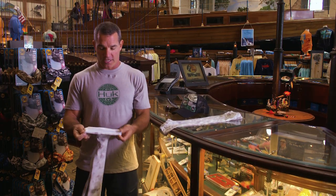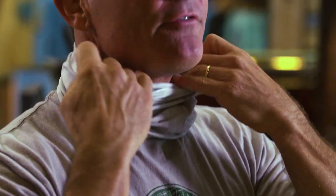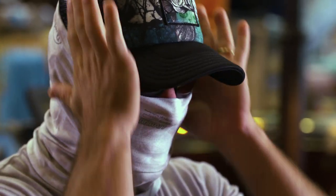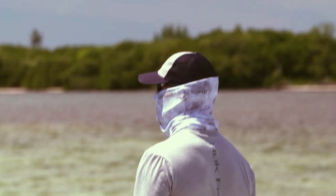I found it a long time ago, and this thing is basically a sleeve that goes over your neck, covers up your head and face. I'll put on a hat, sunglasses, the Buff comes up right here, and it's going to do all kinds of things. It's going to block out light on the side. It's going to cover up my face, my neck. I can just keep it on my neck all day, and then you can pull it up and cover your face. It also helps you to see into the water.